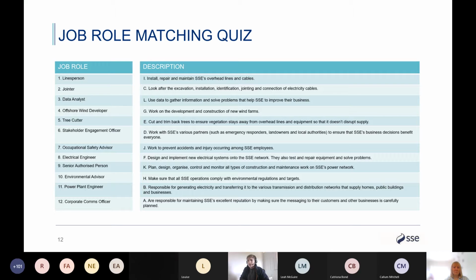And also we want to make sure that the general public understand, when we're building a new wind farm, for instance, what's going on, how much money we're investing, where, that kind of thing. So they're a really good way of making sure that we are telling the public what they need to know and in a way that they can actually understand it.